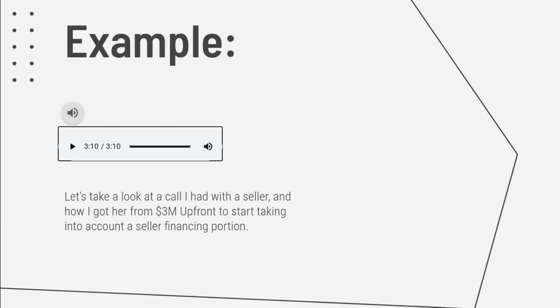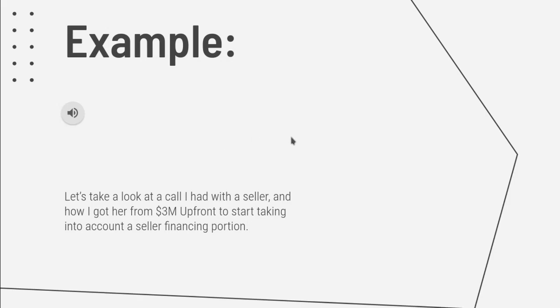Okay, so let's run over this. First of all, she wanted the $3 million. First, she said she didn't want to sell. Getting the paperwork done, getting everything set up. Then it looked like she sparked an interest. Hey, if I were to sell, I want the 3.1 million up front.